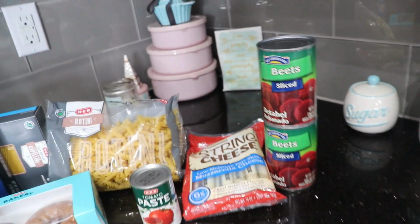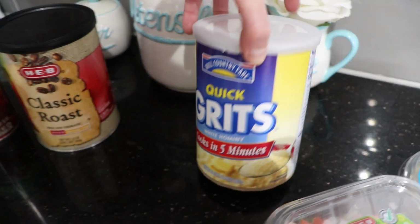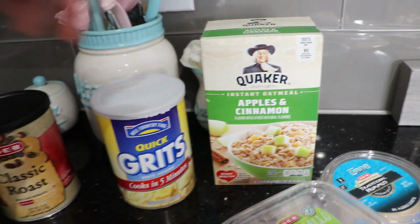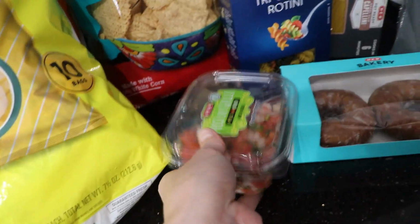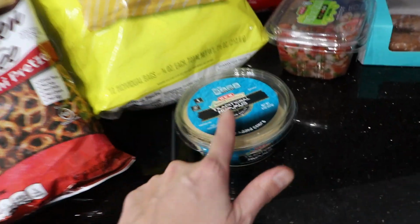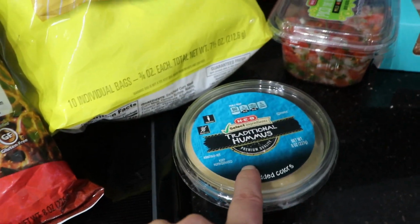They are delicious. I got some HEB classic roast coffee. I got a thing of some quick grits. I've been craving grits, so I got me some. Got a box of the Quaker instant oatmeal, the apples and cinnamon. Okay, then we got some pico de gallo to go with our tortilla chips. I got some HEB traditional hummus to go with my gluten-free pretzels, and I also wanted to have some hummus with some celery that I got the other day and the mini cucumbers.